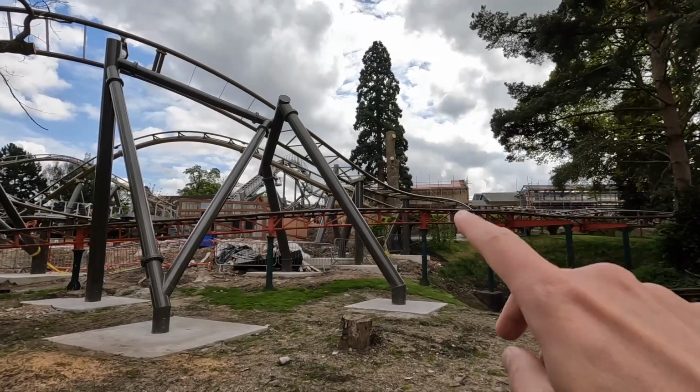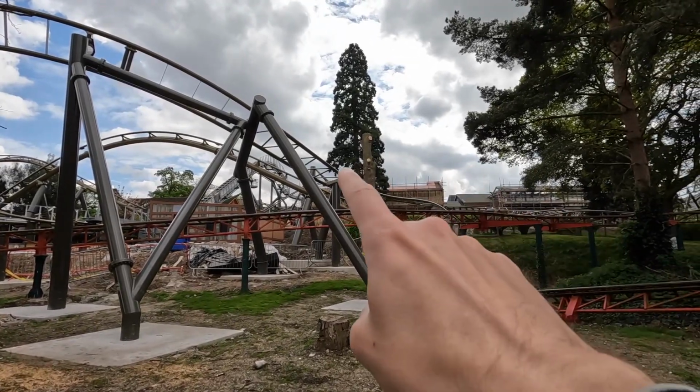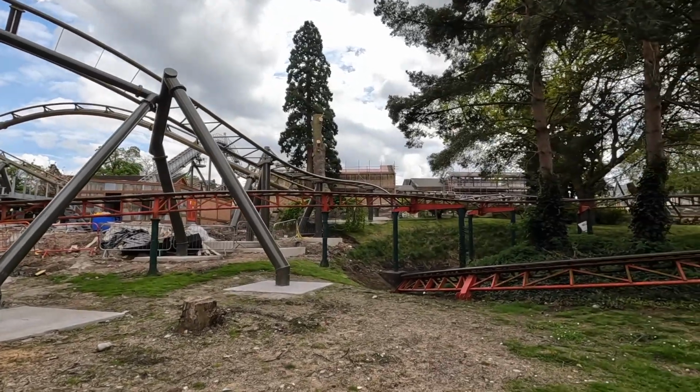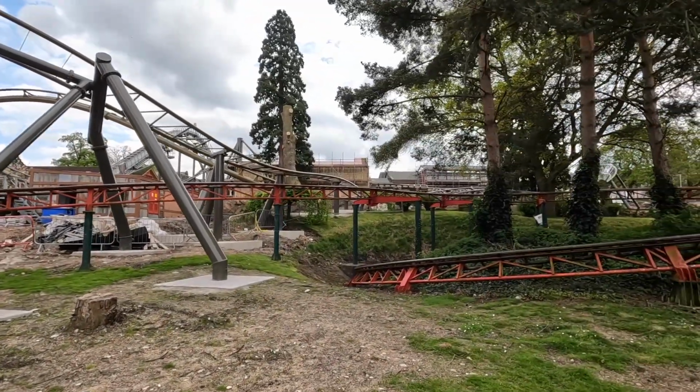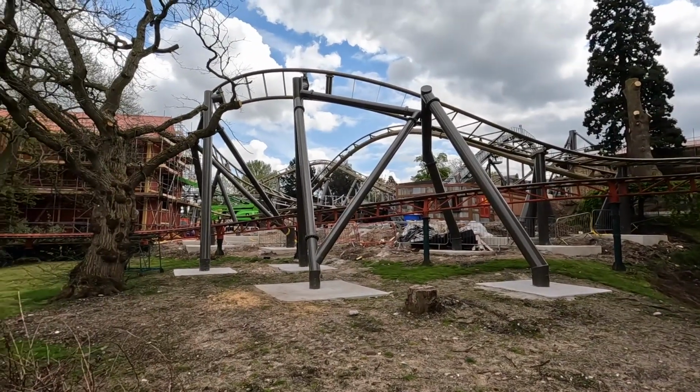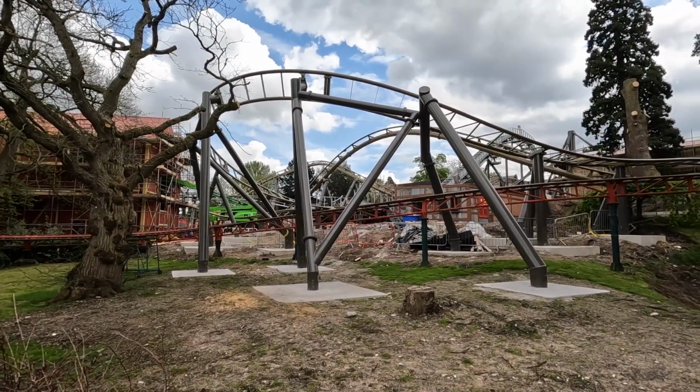We've got some theming going on in the building at the back here with the roof paneling going into place. That's really nice. But apart from that, not too much more to see from this angle, at least anyway. I will show you the completed painting on the station at the front, right after I've had my ride on Jormungandr.